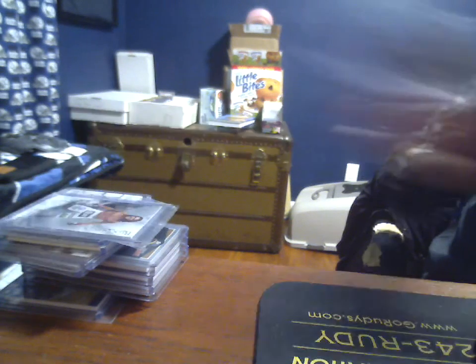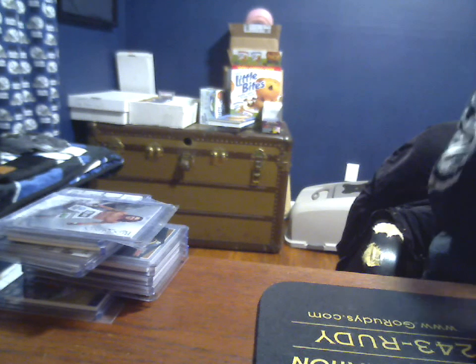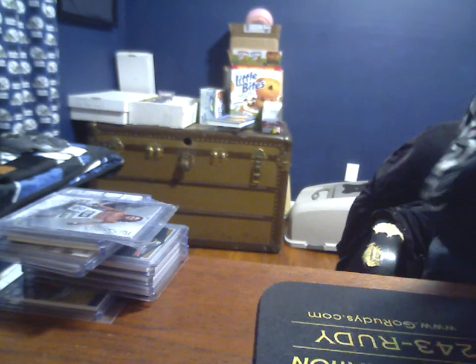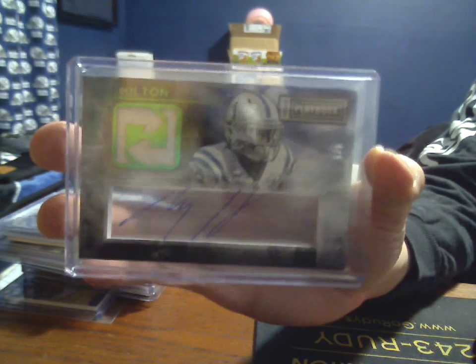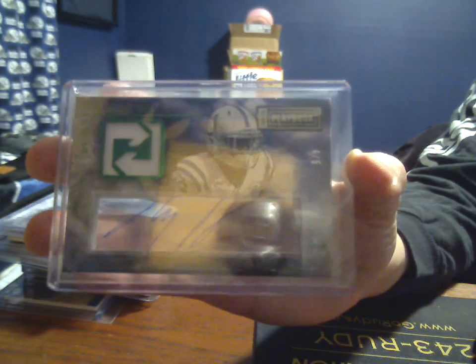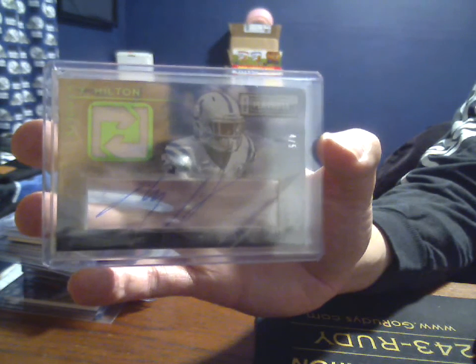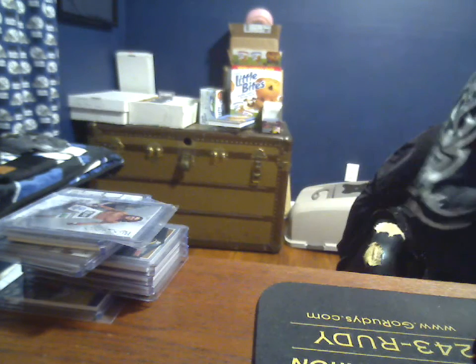A single Colts pickup, the Emerald Parallel of Playbook 2014, jersey autograph numbered 4/5 of T.Y. Hilton. And I don't know if he was just confused by the concept of how these were going to be, or they gave him a wider area marked off to sign, but that's not even close to being in frame. So really wondering about that one, what the process was.